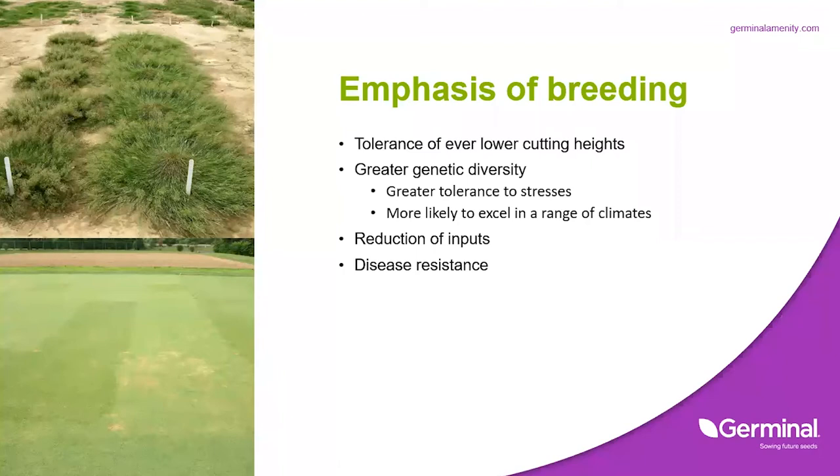So you can continue managing in the way you currently do without changing anything, and you can take advantage of these attributes. If we look at the picture on the top left here, you've got an older variety of creeping bentgrass on the left, and you've got 007 on the right. You can see that extra aggressive lateral growth, but also how it's going to tolerate that lower mowing height. It's going to tolerate that lower mowing height, and it's going to proliferate and help you to outcompete perennial.